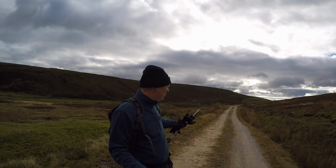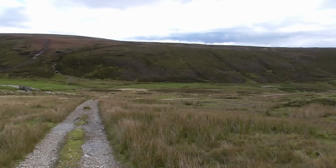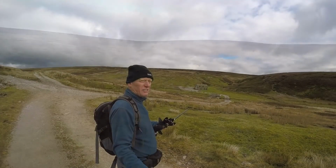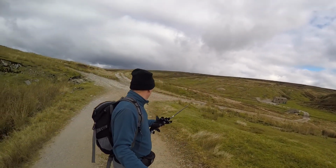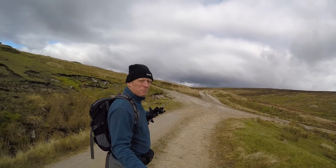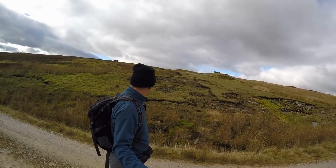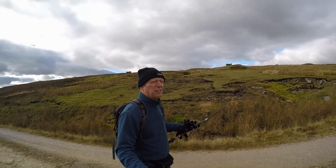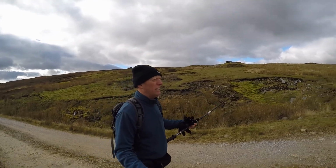Now, I've just walked along, crossed over the river and come along to this, what's obviously a shooting lodge or a hunting lodge, whatever they call it. Nice location though, isn't it? I'm going to turn left here, walk my way along past all the shooting butts up onto the top of Coniston Moor, and then find a path to the route I'm taking towards Kettlewell.